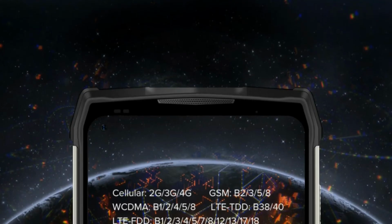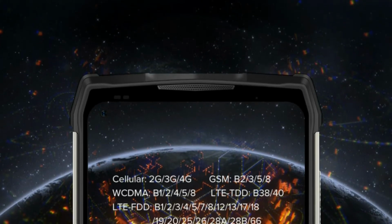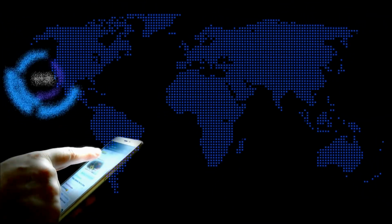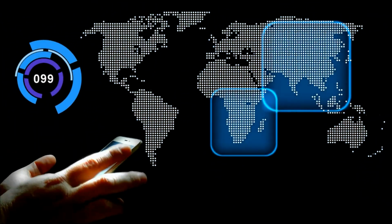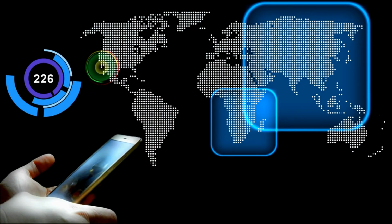Supports 2.4/5 GHz dual band Wi-Fi, global frequency bands. Supports dual SIM dual standby.